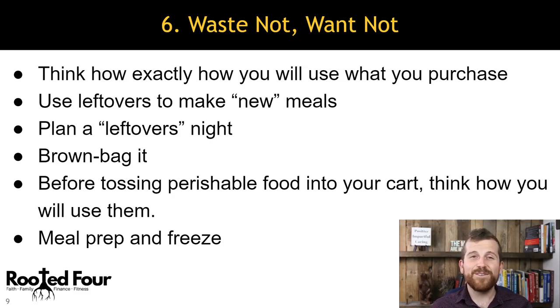If you have chicken, for example, use that chicken that you cooked in one meal, and then the next night maybe have grilled chicken salad, right? Have some salad with that. Leftovers for a leftover night.